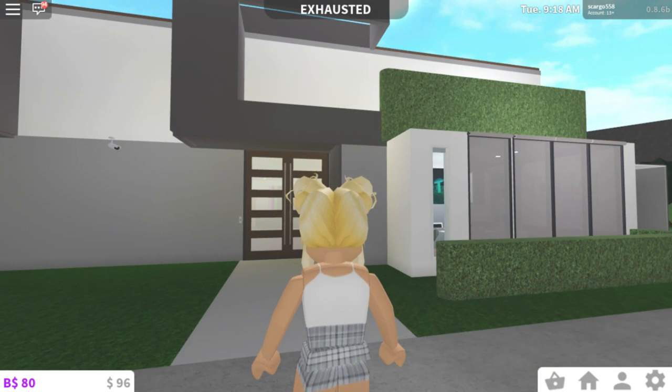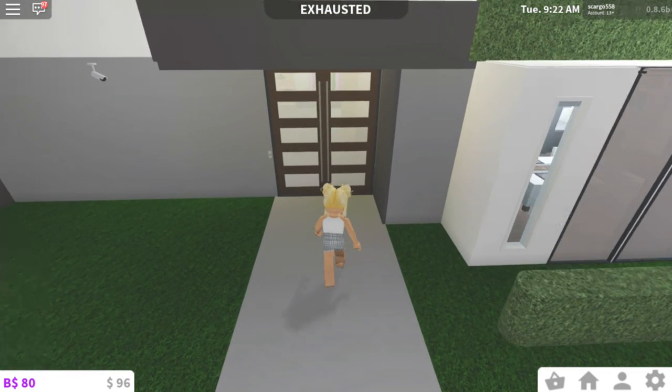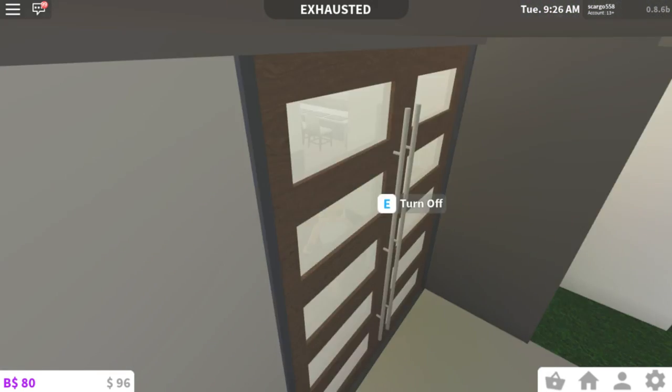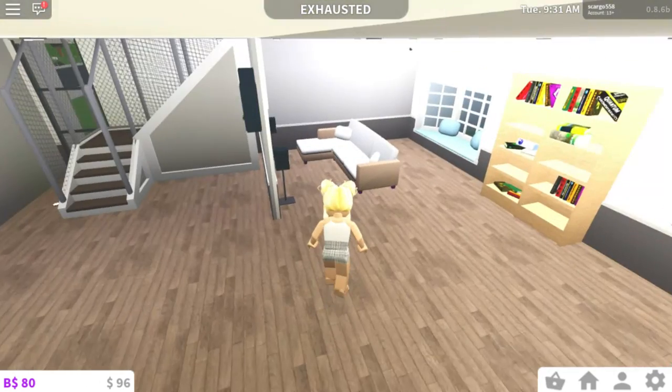So this is my mansion in Bloxburg. I'm still working on my offices. It's going to take a little bit longer because I deleted them because I didn't like them, and I restarted, so it's going to be longer. But anyway, when we walk in, we have the nice living room here.